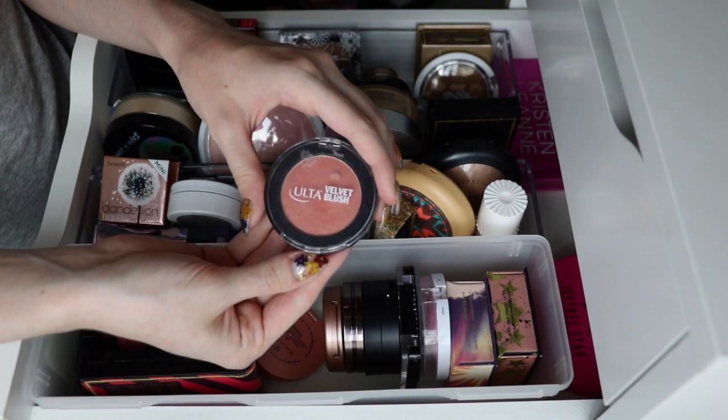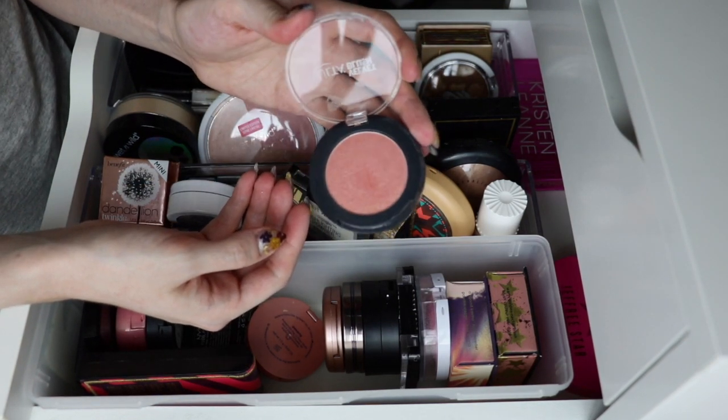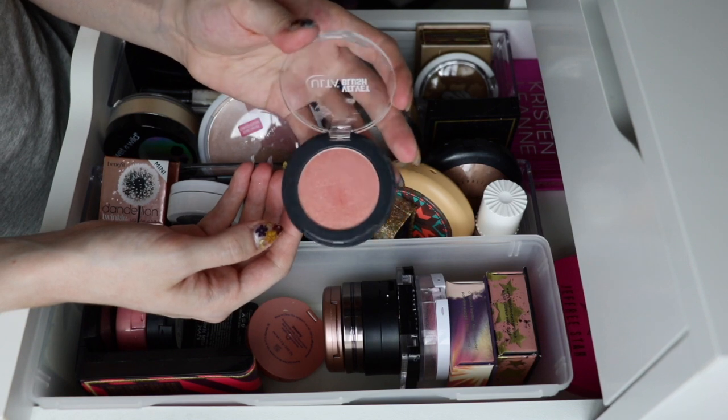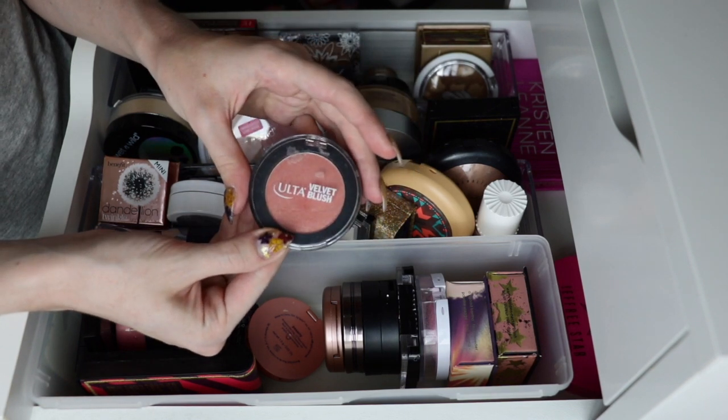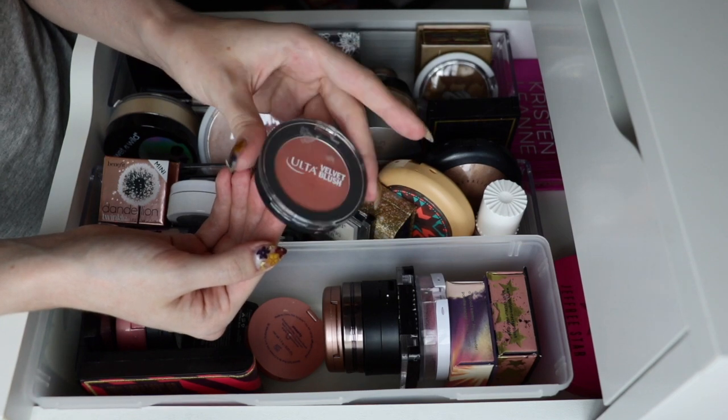I have an Ulta Velvet Blush in Honey Bunny. I literally got this for the name and because it was on clearance, but I love this color. It's beautiful, and I'm actually putting this back in my vanity to use it again because I love the color and I love the name. I just hate the packaging.